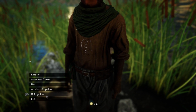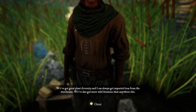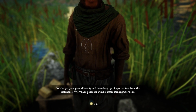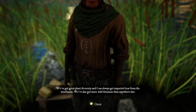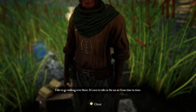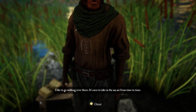Oh my gosh, we can eventually talk to so many people about so many different things. We've got great plant diversity, and I can always get imported teas from the storehouse. We've also got more wild bloom sacks than anywhere else. Yeah, those things have been all over the place. I like to go walking over there. It's nice to take in the sea air from time to time.